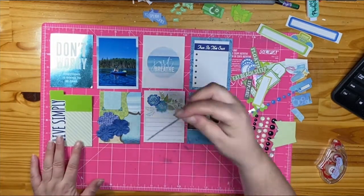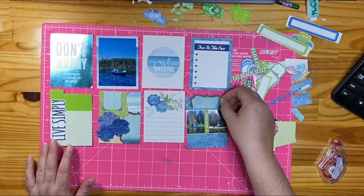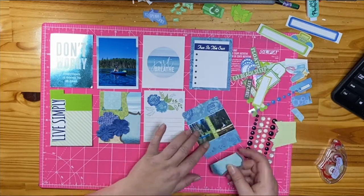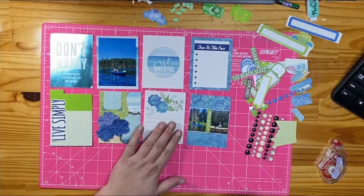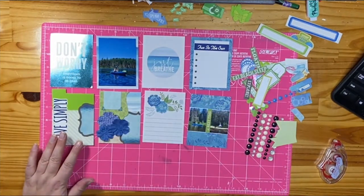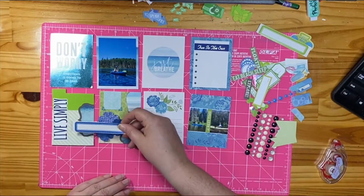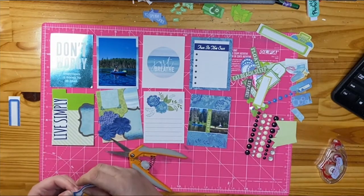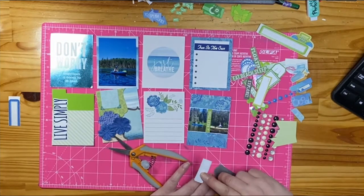The card on the bottom left is actually a Frankenstein card. I was one short for this page and I just couldn't figure out what I was going to do. So I took a scrap piece of pattern paper and a small file folder that I had and layered them on top of each other. That Live Simply is a sticker. I cut apart a piece of a big label, and see, I take it off of there.